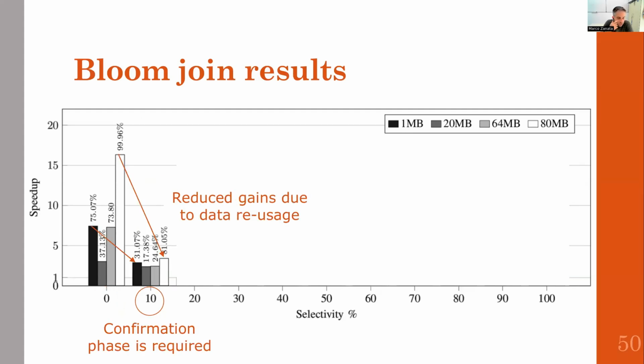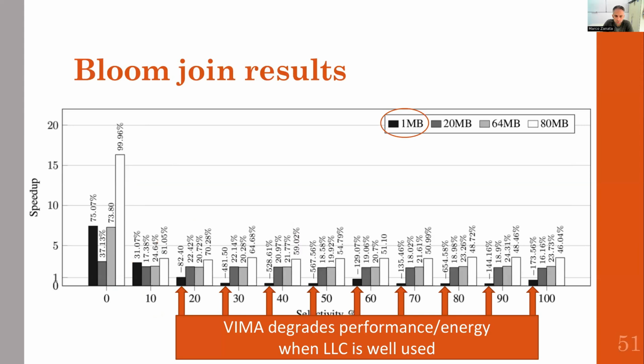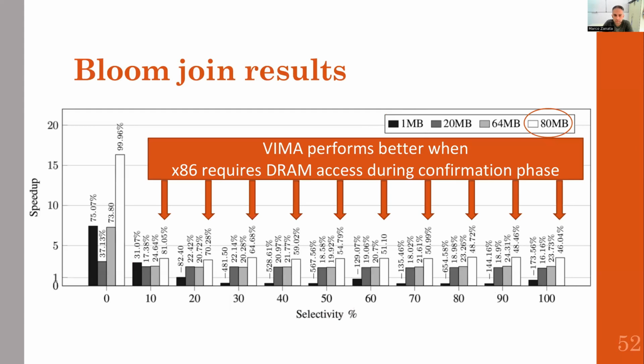What we can observe when we increase the selectivity is that we have reduced gains, due to the data reuse inside the last level cache of the x86. And here, of course, we have the confirmation phase required. So for some cases, when the database is very tiny, VIMA will degrade performance and energy because the last level cache is well used here. But for other cases, VIMA performs much better. For instance, when the database cannot fit inside the last level cache, which means that the x86 requires access to DRAM.